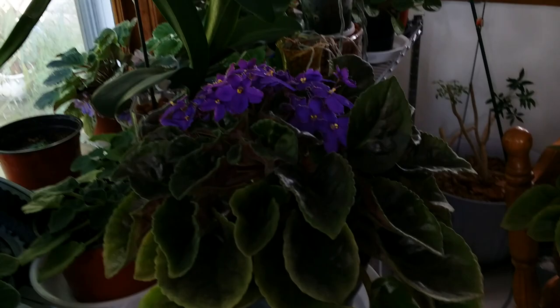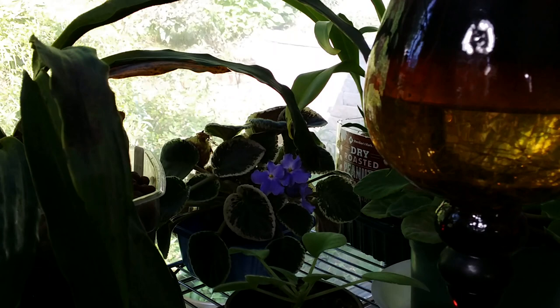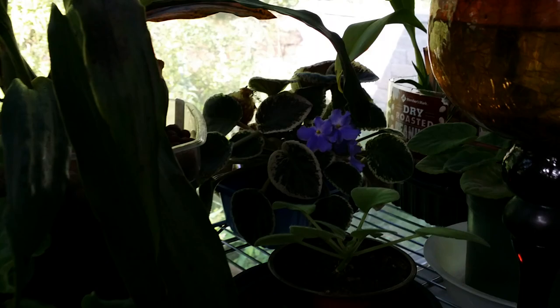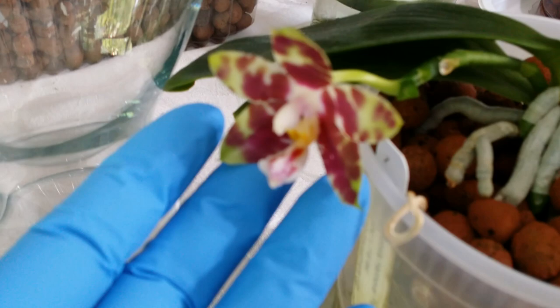This one here is my Maui, beautiful Maui. Yeah, Maui African violets. These are the blooms that I have here inside my kitchen room. These are my Evie right there. And look at this, guys. Still have this. This one's been blooming for a long time as well.